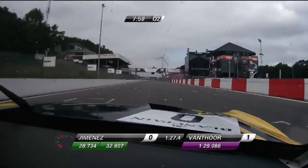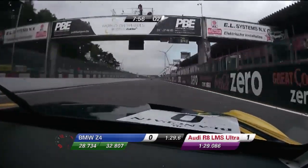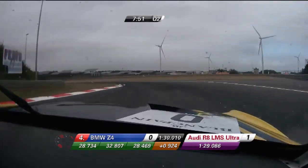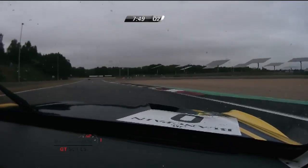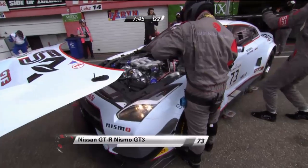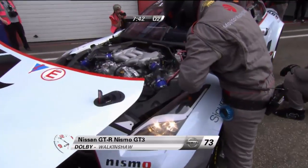Sergio Jimenez riding on board the number 0 BMW, 7th fastest at the moment, moves up 3 places to 4th place, but north of 1:30, 1:30.010. And the optimum lap, the clouds are getting a bit thicker again, is fastest we've seen. Oh, bonnet up on the Nissan. That is not good indeed.